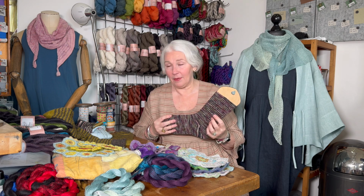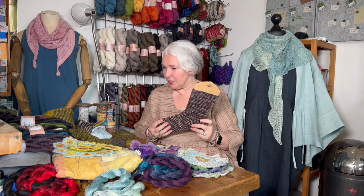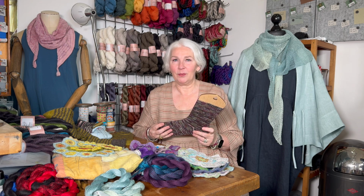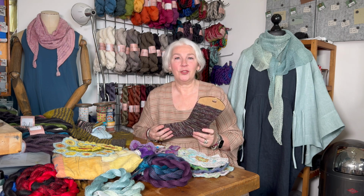It hasn't really grabbed me. I'm just persevering with it because I wanted to knock these out, but I need to go back to a bigger project and probably another jumper of some sort or a cardigan for myself.